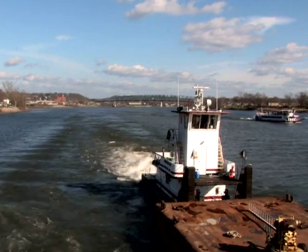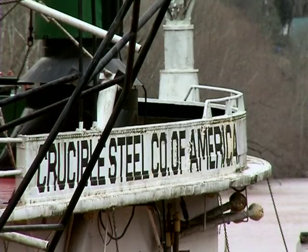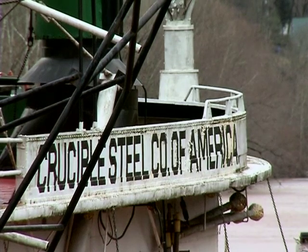This boat weighs 342 tons. And when you move something that big and you're one of the people responsible for it, you just want everything to go right.